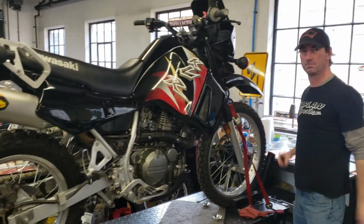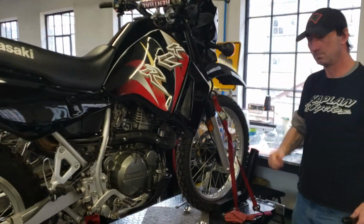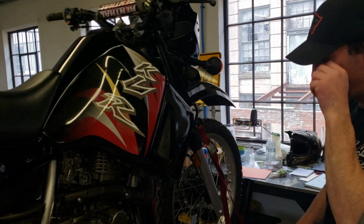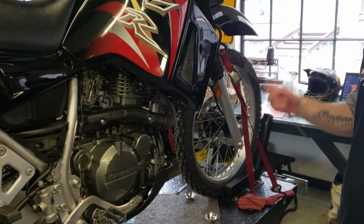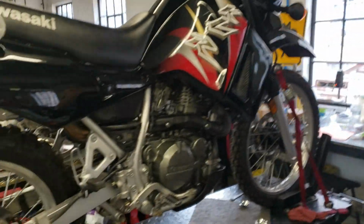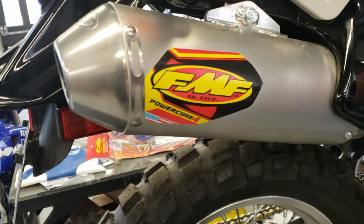Starting with the motor. What'd you do with the motor? You did a major tune-up on it, right? Yeah, we did a spark plug, and an oil and filter change. We did a Dynojet kit on the carburetor, a K&N air filter, and an FMF muffler, the Power Core 4.